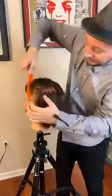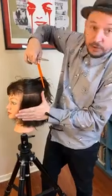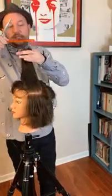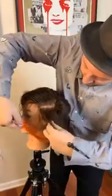If you've got your horseshoe and you want to clip it out of the way, you're more than welcome to. But if I grab this hair now, you'll be able to see some of that bottom area doesn't reach. So look, if I pull all this up.